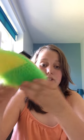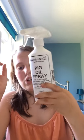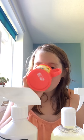Let's go. So first, my sister wanted me to show you her body brush. So first I got a pig oil spray. Tea tree equine shampoo. It helps with conditioning a horse's coat and skin, so that's really cool. Then I got fly repellent, as a horse needs fly repellent in places.